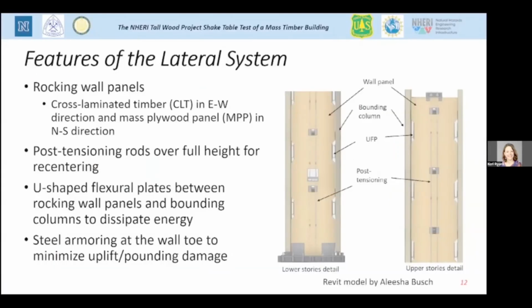So the main goal of the test is to develop and validate a new type of lateral system. And by lateral system, we mean the way that the structure resists lateral loads, wind and seismic, from an earthquake. So ours, the wood panels, are designed to be a rocking wall system. They are not fixed to the base. They are designed to rock up off the base. And that's good because they naturally want to, and the rocking motion allows the movement to be accommodated without damage. But in order to support that rocking motion, there are several details that are important.